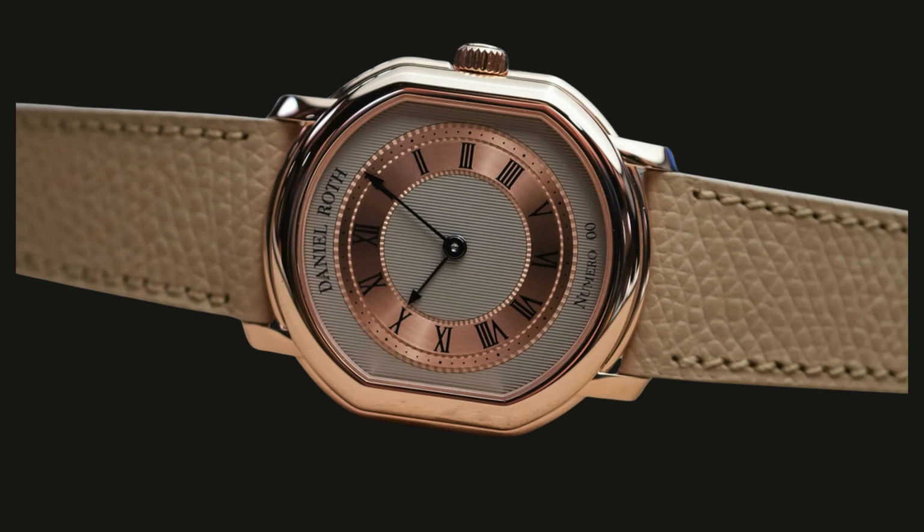And they tweaked the lugs too. Yeah, they're a bit more angled now, hand soldered. Should make it sit even better on the wrist. Improve comfort. Comes on a nice beige grained calfskin strap. Simple pin buckle. Keeps the focus on the head.